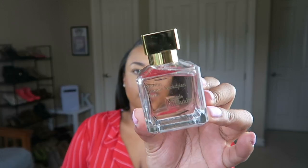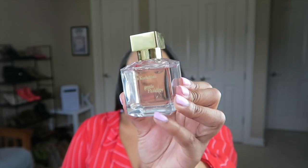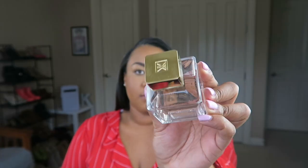So the fragrance that I used a lot this past month is Maison Francis Kurkdjian Gentle Fluidity Gold. Now for me, Gentle Fluidity Gold smells like feminine cotton candy. It's beautiful. It's a light scent. I would even say this is an everyday scent, but for me, it's so beautiful and so special that I actually wore it on my friend's birthday a few weeks ago. Well, like a week ago. And it's like a special occasion type of everyday scent.